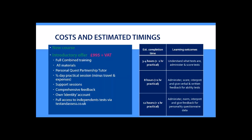Within that price, we will ensure that you receive all of our high quality comprehensive materials. So that's the workbooks, manuals, key correspondence, online videos via our YouTube page, everything that you will need, samples, the works. You'll also be assigned your own personal Quest Partnership tutor who will be responsible for your learning and supporting you through the whole course. You'll get the half-day practical sessions, and as I've already mentioned, that's all included apart from the travel and expenses.